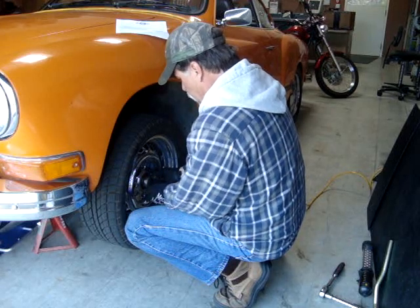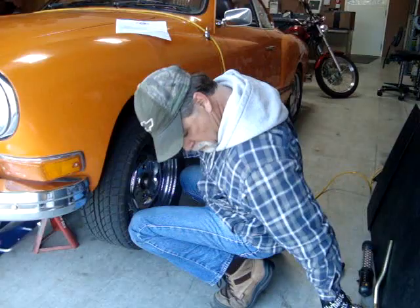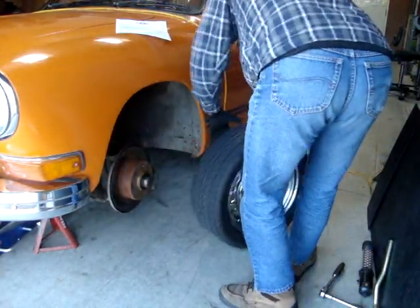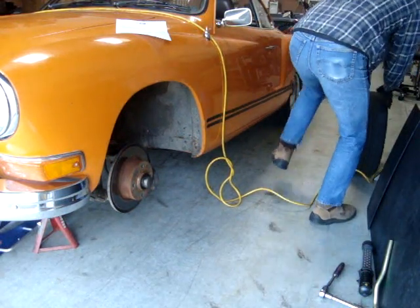And of course, while we're here, we always check the brakes, ball joint seals, and so forth. Make sure everything looks good while we're in the neighborhood.